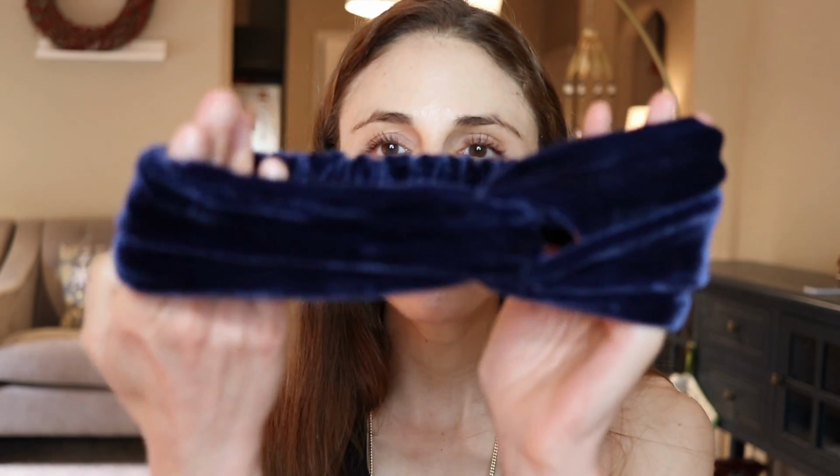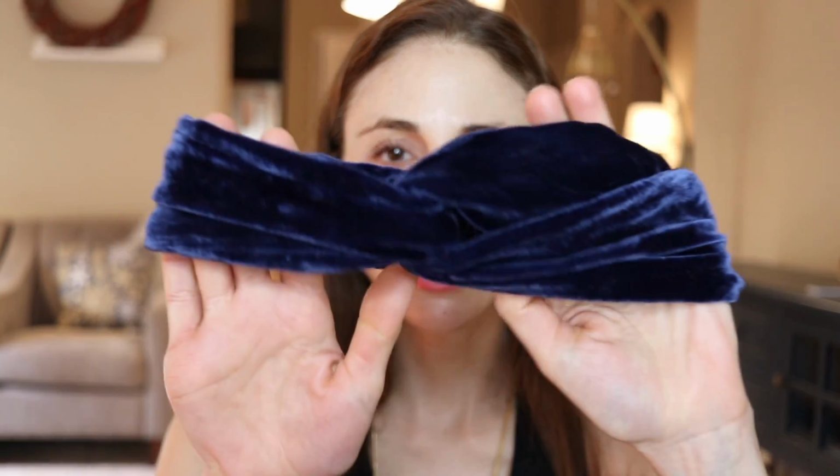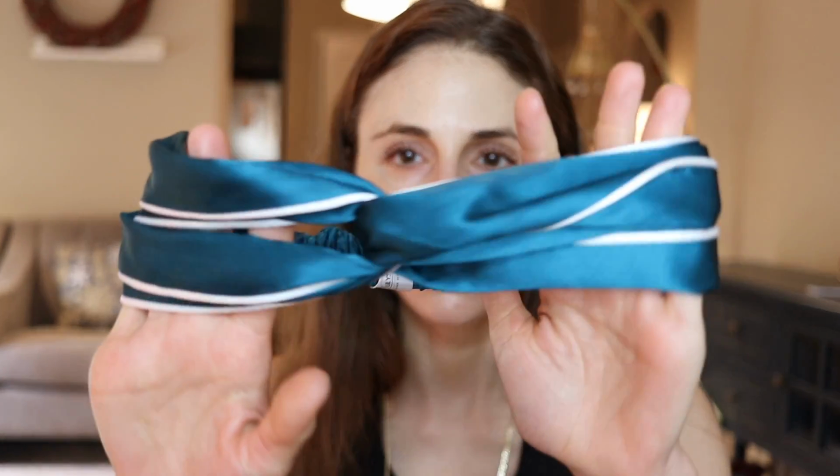Okay, and then I'm not wearing them right now, but a lot of you guys have been asking me about these hairbands that I've been wearing, and they're from Lily Silk. I usually get my hairbands from Headbands of Hope, but these specifically that I've been wearing a lot lately and you all have been asking me about are from Lily Silk. I've really been enjoying this blue velour hairband. Really nice when your hair is not cooperating, and it can just instantly make you look put together.